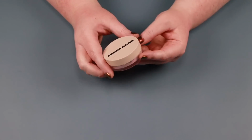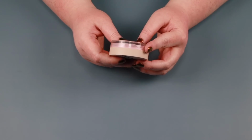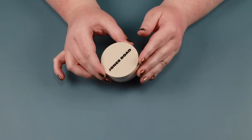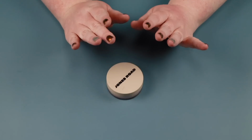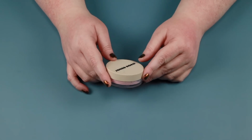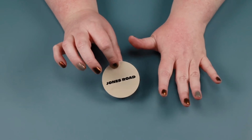Sorry. The next one is from Jones Road. This is the pink powder. I tried, y'all. This is the tinted pink powder that makes me look like I have Pepto-Bismol face. I've tried it so many times. The pink under eye look just does not look right on me. I look like Porky Pig's girlfriend Petunia, and I'm not cute. It just always makes me look like I should have an apple in my mouth. No. So we're just going to get rid of this one.